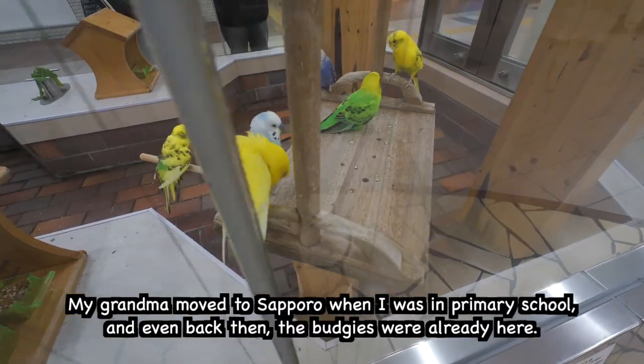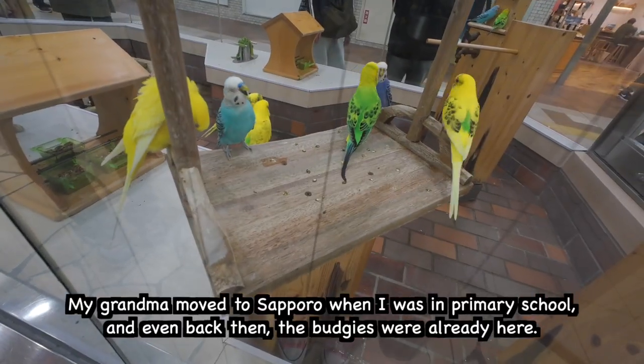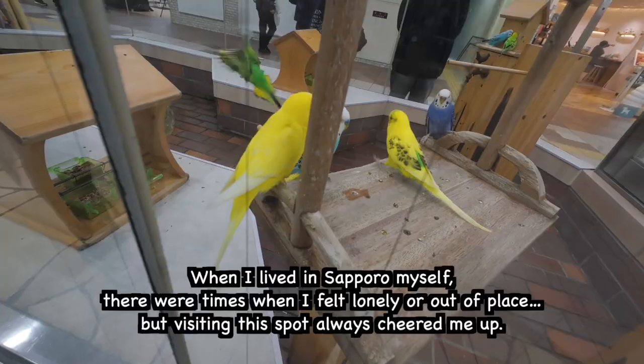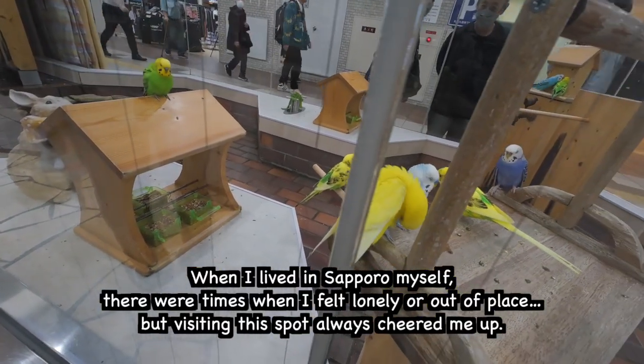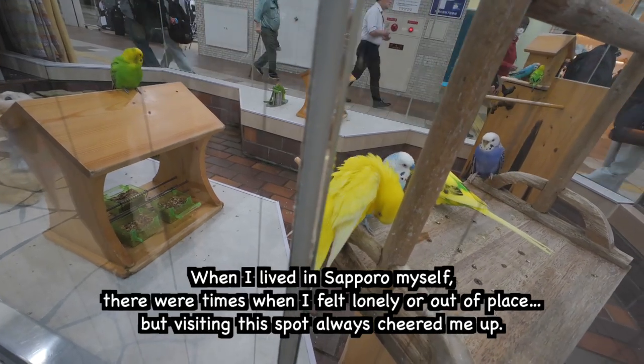My grandma moved to Sapporo when I was in primary school, and even back then, the budgies were already here. When I lived in Sapporo myself, there were times when I felt lonely or out of place, but visiting this spot always cheered me up.